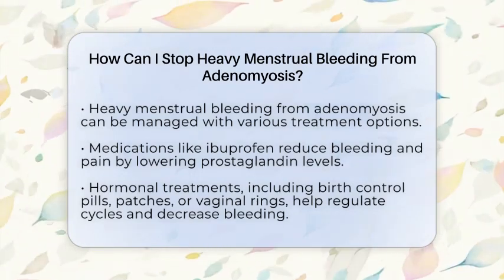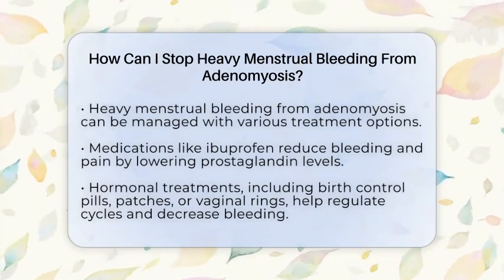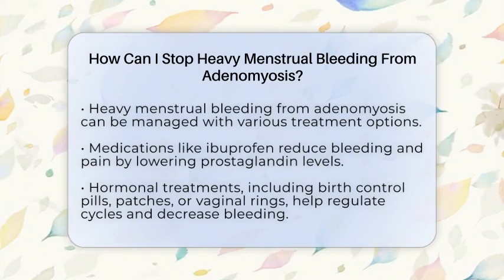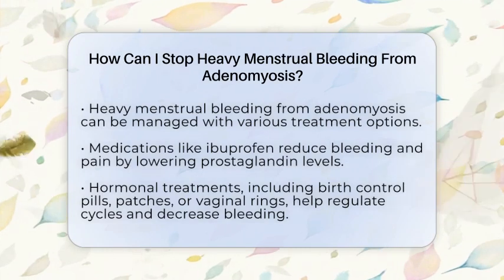Hormonal treatments are another mainstay in managing heavy bleeding from adenomyosis. Combined hormonal contraceptives like birth control pills, patches, or vaginal rings can regulate your menstrual cycle and often reduce the amount of bleeding by thinning the uterine lining.